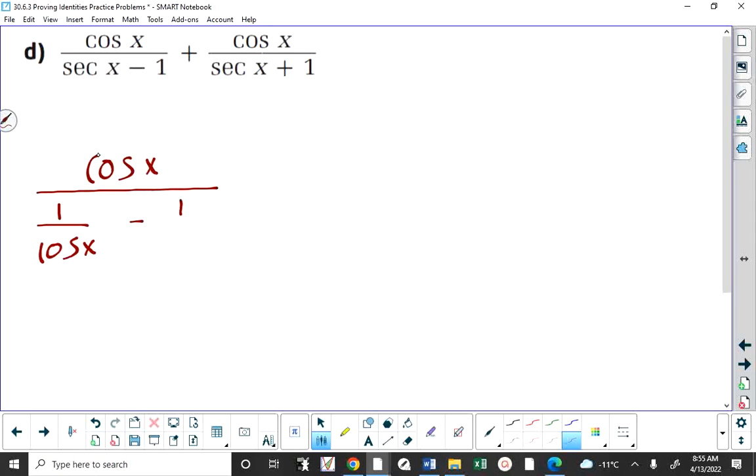And again, pay careful attention to how everything is lined up. There's some care and organization to how I write this. The number 1 is 1 over 1, so I have fractions lined up nice and neatly. And then I have plus cosine of x over 1 over cosine of x plus 1, which is 1 over 1. You certainly don't need to write this. I'm just pointing out that I'm taking care to align all of my fractions properly, because when we multiply fractions, we have certain rules. When we add fractions, we have certain rules. We need to keep the denominators separate from the numerators.